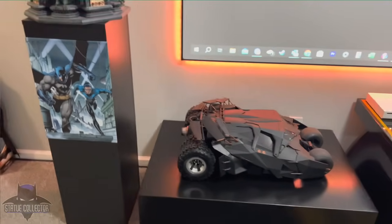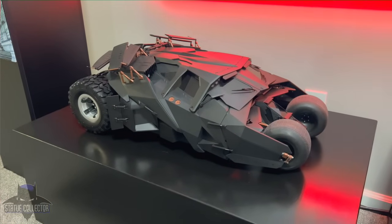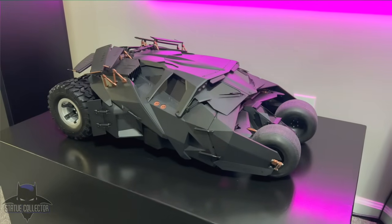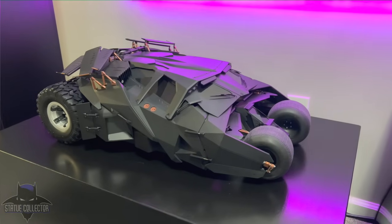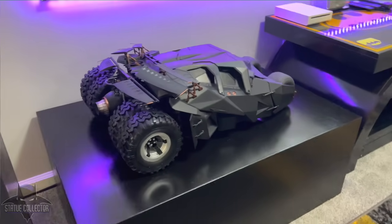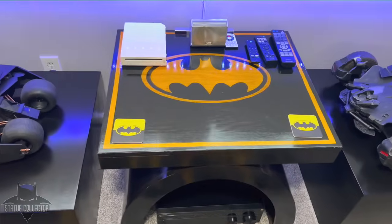And then over here, we've got the 1/6 scale Tumbler from Hot Toys. This guy's pretty sweet. It is pretty delicate, I will say, especially the spoilers on the top and the back. But they did a really good job with the level of detail they were able to put into this one. You can actually open the cockpit and put a figure in there as well. And then, yep, we've even got the Batman table there.